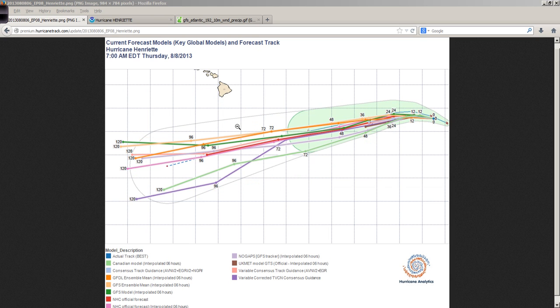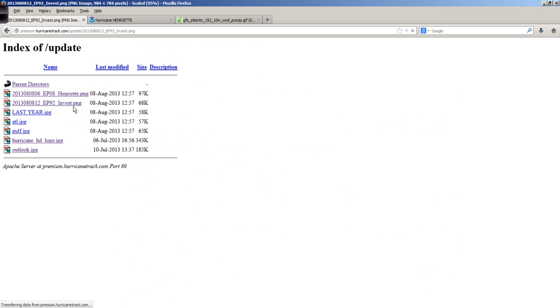The only effects that you may have here in the island chain is possibly some swells that impact south and east facing beaches, as Henriette passes by and weakens, still may send out a few swells.